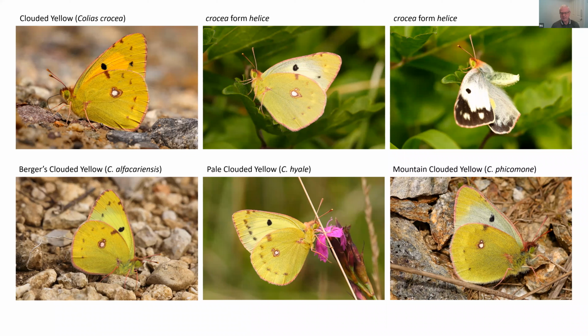Curiously enough, Berger's Clouded Yellow wasn't discovered as a separate species until 1947, because of its similarity to Pale Clouded Yellow. Pale Clouded Yellow isn't called pale in comparison to Berger's. It was named by the early entomologists, and it's called pale in comparison to the Clouded Yellow. But nearly all of the photos in books before 1947 labelled as Pale Clouded Yellow are in fact Berger's Clouded Yellow. But we'll excuse them that, as they didn't know it was a separate species. And on the bottom right, as many of these species have a high altitude cousin, this is a Mountain Clouded Yellow, quite appealing, slightly dusky as it's high altitude, but it usually flies at 1,500 metres plus, usually 2,000 plus.